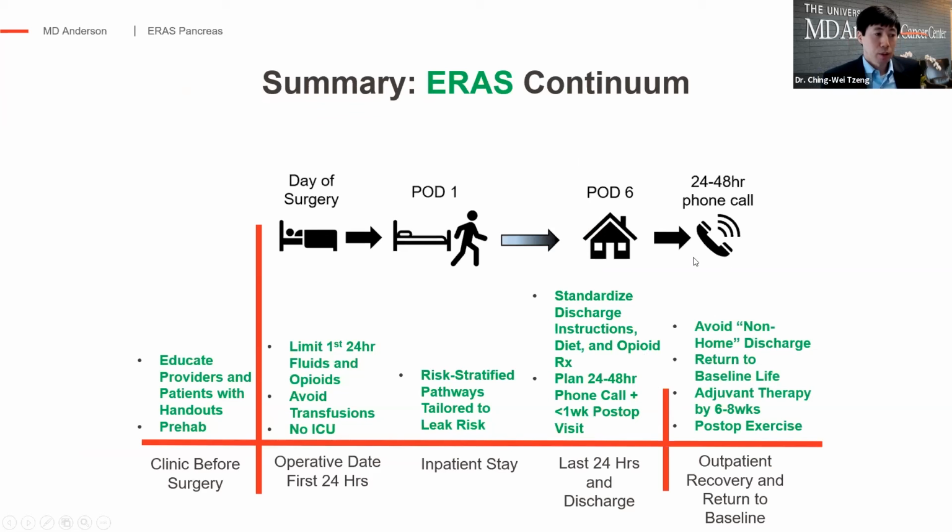So this is my summary slide. For us to be able to have a Whipple procedure patient go home on post-op day 6, avoiding readmissions, be able to get started on the recovery process so they can go home, get on adjuvant therapy, return to work, get back to their normal life, it actually all starts pre-operatively. It is not just what we do in the hospital. It all starts before surgery.